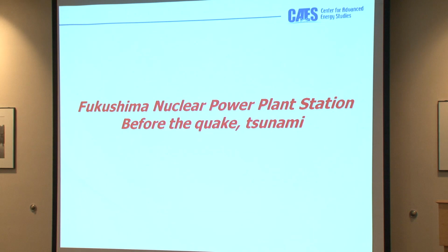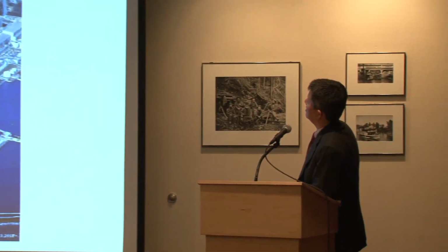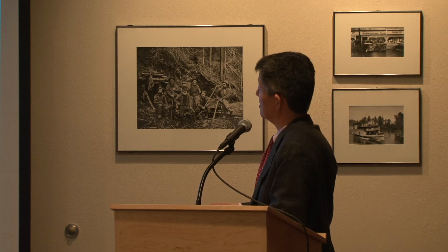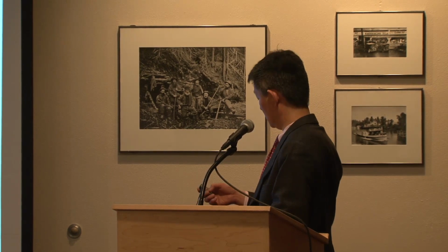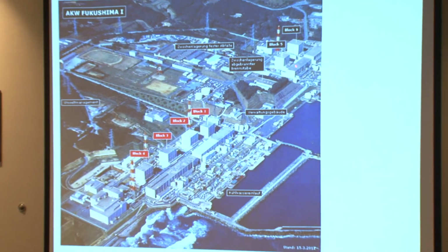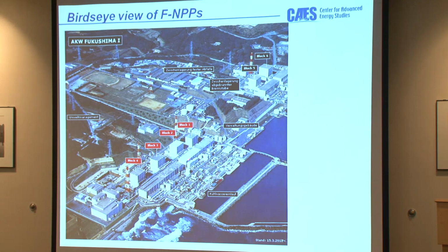All right, as far as the plant, before and after the quake, I wanted to show you. Here's the bird's eye view of the plant. Like I said, this is in German from Der Spiegel. They had some really nice images, so I took those. There's unit 4, 3, 2, 1, and there's 5 and 6 here, okay? So you can see that these are the turbine buildings. You can see that it's right on the ocean. Okay.